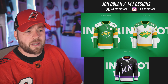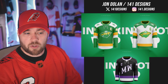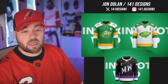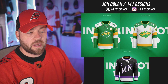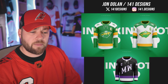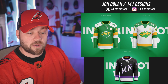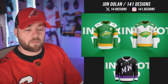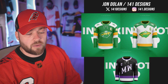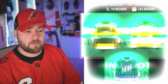Minnesota Wild, home and away. So home is alternate with a tweak, which is good. Away, beautiful with a tweak. That's basically Reverse Retro 1, Reverse Retro 2. And then the alternate jersey is a weird mix between the two M logos. We've got an M for Minnesota and a W, an upside down M for Wild. So Minnesota Wild there on the front with some purple. I like the purple. Not a huge fan of the logo, but that's really personal preference. I think most people would be okay with that.